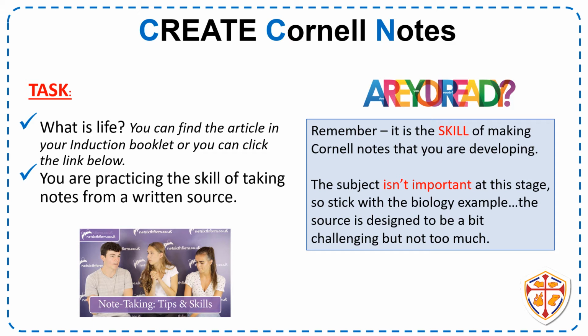So at the top, create a title. As you read the article, you're going to write down the key terms down the left hand side. In the main body, I want you to summarise what this document is all about. Now remember what I said earlier about recall. Your brain will remember colour and pictures.